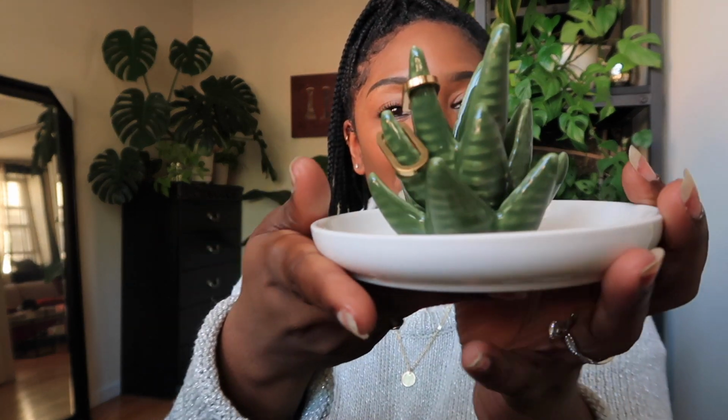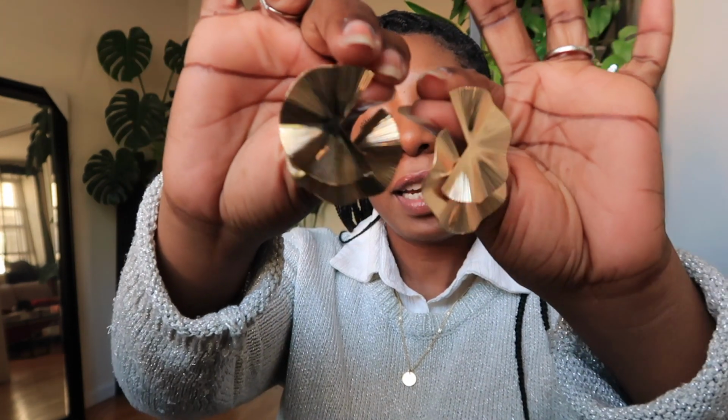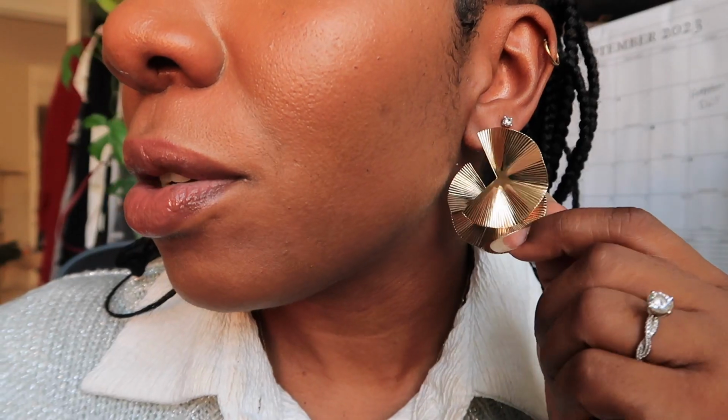But wait, hold on. This is the most important part that I wanted to show you guys. I took off two pieces of jewelry, and look at that. These are also something that I have not seen before, kind of different. They kind of remind me of, what do you call those things? Are they symbols? Ooh, these are nice. I like these. So these are definitely adorable.